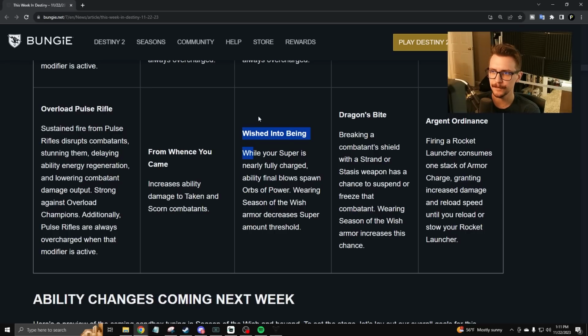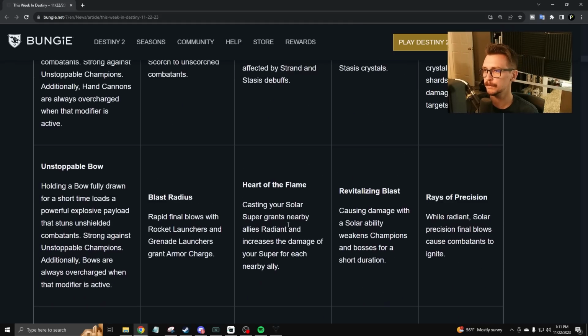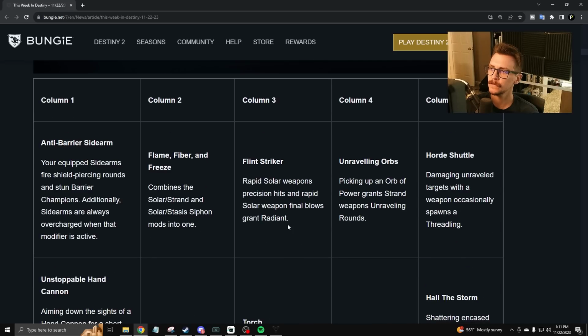Wished into Being. When your super is near fully charged, ability final blows spawn orbs of power. Near fully charged? What are we talking? Like 90%, 95, 99? Wearing Season of the Wish armor decreases super amount threshold. Wow. Huh, okay. Encouraging people to wear different armor.